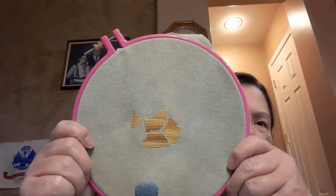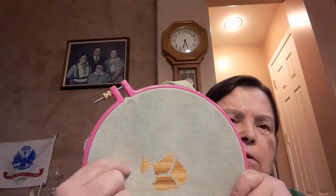Yeah. So it still doesn't look much like an owl, but this part out here is the outer feathers of the owl. This is his stomach. I think that's the middle. I'll have to look at it more closely as I work on it. So then I had a couple of new starts.